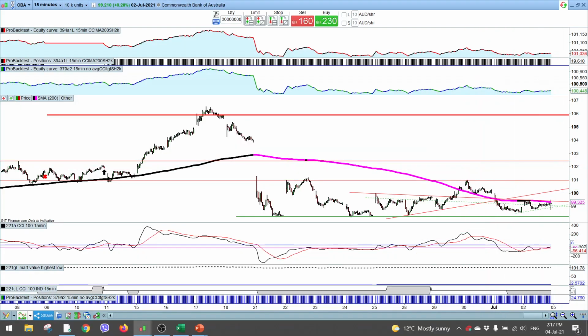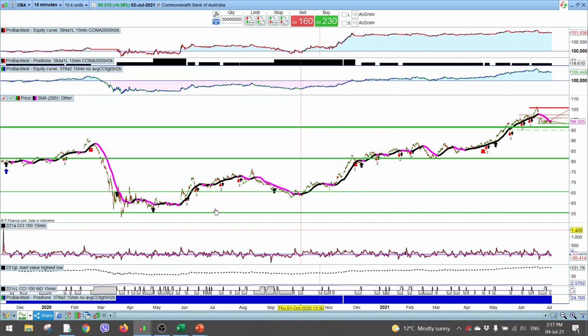First, let me just talk about what we're looking at in terms of the charts. This is the price chart. As you can see, it goes back about 17, 18 months for each of these charts. Here we're looking at the CBA, Commonwealth Bank of Australia, and on each of these charts we're looking at the 15-minute time frame. The top chart shows profitability, and our $100,000 baseline is on this black line here, and that begins back here. So the top chart is profitability for buying and selling the shares.